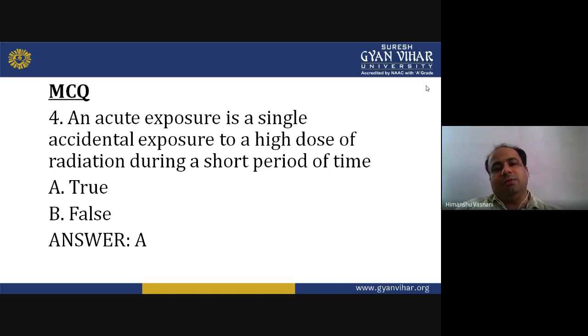Now there is discussion about acute exposure. An acute exposure is a single accidental exposure to a high dose of radiation during a short period of time. This is a very important exposure because, for a short period of time, it has a very high impact. So is this true or false? Acute exposure is a single accidental exposure to a high dose of radiation during a short period of time.